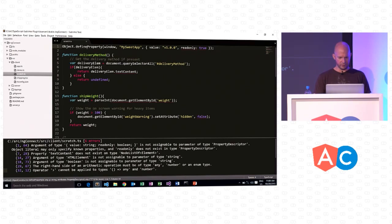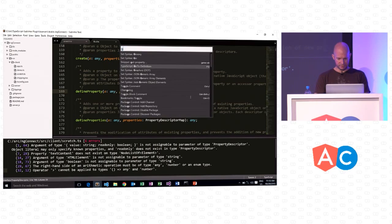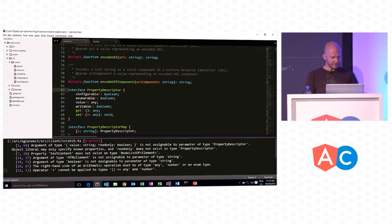Well, if I go to define property, again, using types, I can just jump straight to the definition there. I can see that it expects a property descriptor. Okay, what's that? F12 again. If I use the palette just to show you, let's go to definition. And I can see I have this interface which expects configurable, enumerable, value, and writable. And I'm giving it a read-only property. Okay, so that's the bug.